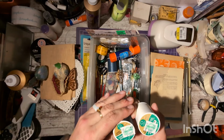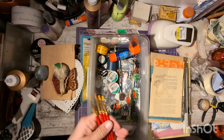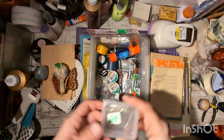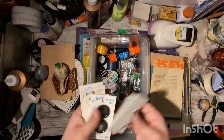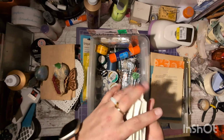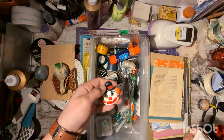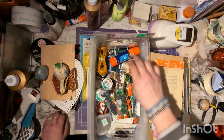These threads, I think they're pretty new, so I kept them. Usually older threads I don't even try. Found some paint brushes, which I'll put away right there. Some needles, some newer buttons that are still on cards. Nothing too special, but those hearts are kind of cool. Some DMC thread. There's another magnet. I thought about tossing him, but he's kind of cute, but some people don't like clowns.